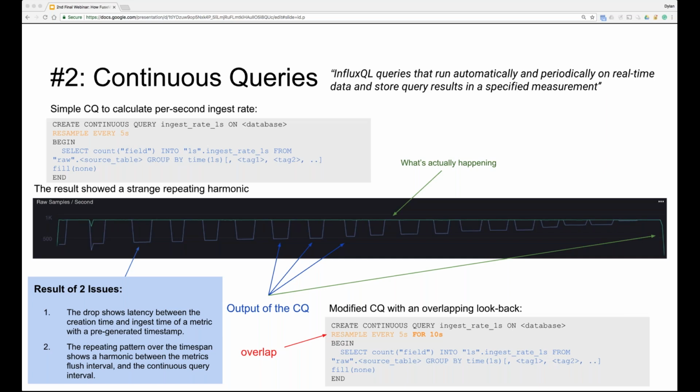And in the real world, if you're doing hourly rates and stuff, you can go back and do 2 hours of hourly aggregations, and that will most likely cover off the little bit of latency between the time you produce data and the time it gets written.